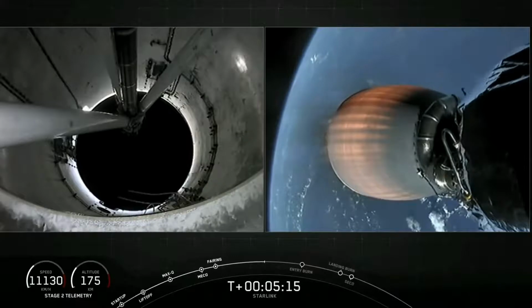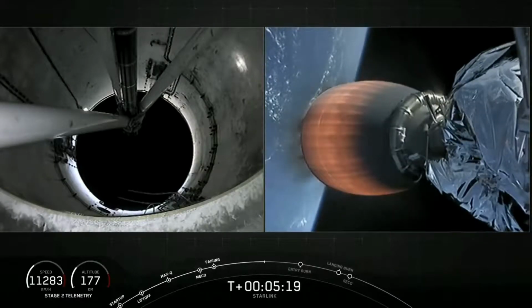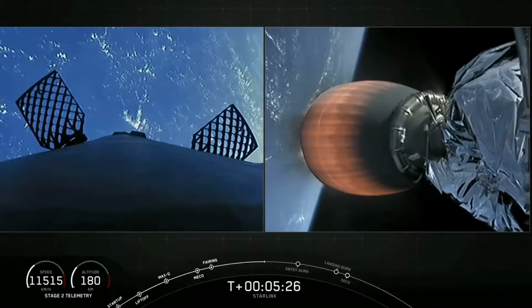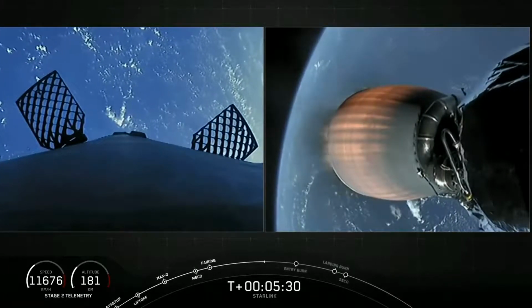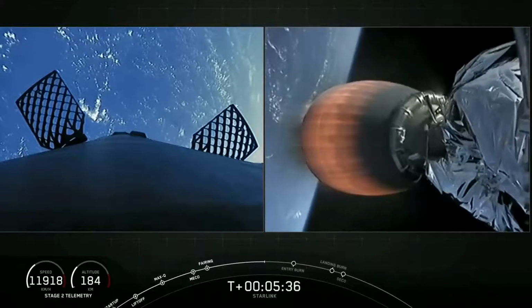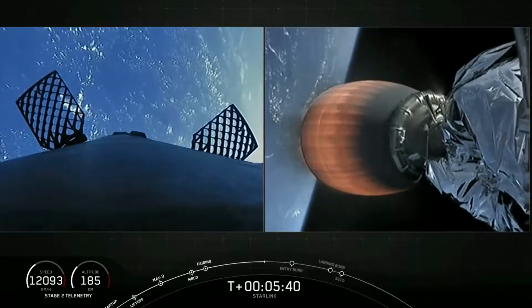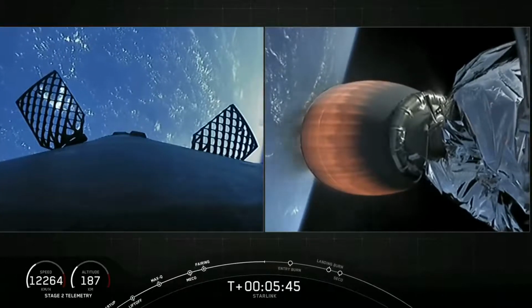Like I also mentioned before, first stage will be performing 2 burns. The first being the entry burn, to provide the energy. That's what is happening here: 3 of the M1D engines will reignite. This helps to slow the stage down as it re-enters the upper part of the Earth's atmosphere. About 2 minutes later, the second burn will happen, and that is the landing burn. And this is where a single engine will reignite and bring the vehicle speed down rapidly as it prepares to land on our drone ship.